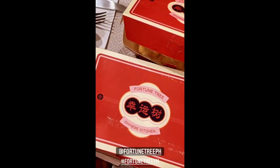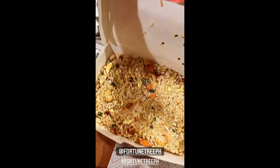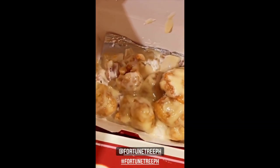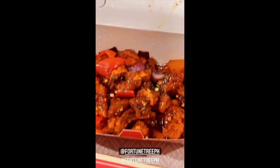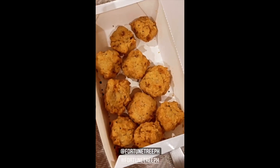Thank you so much, Fortune Tree Chinese Kitchen, for our dinner tonight. This is Yang Chow fried rice. We have prawn salad, soy chicken, and sweet and sour pork. And they also gave Tali chicken bites.